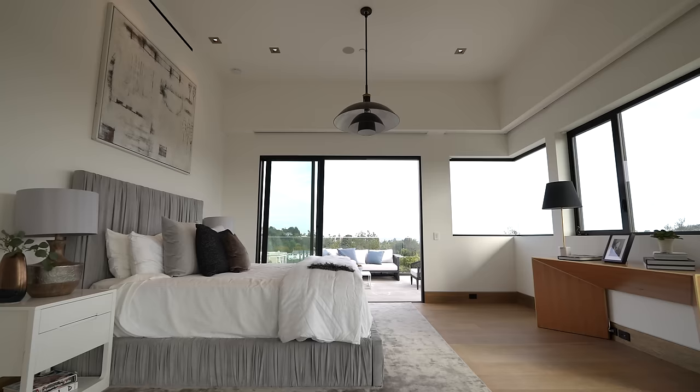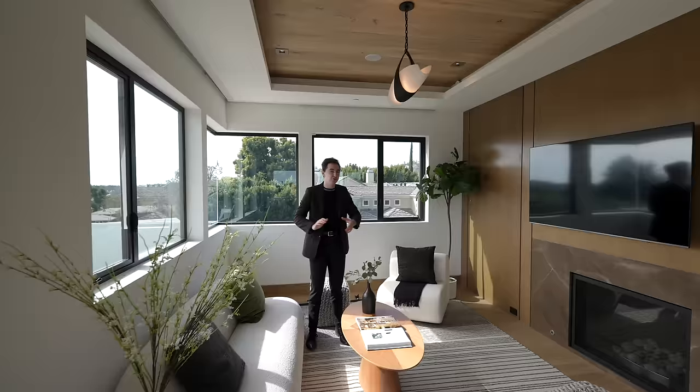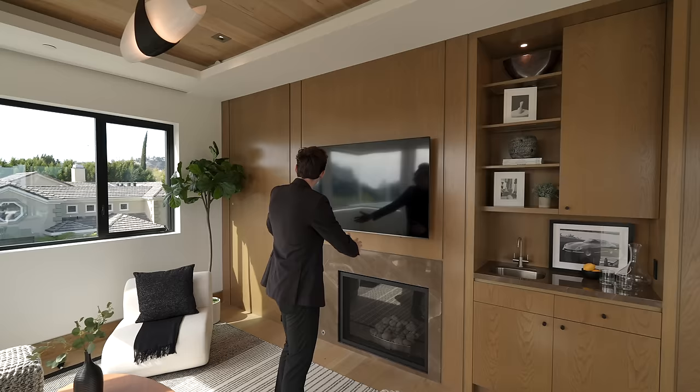You've got the light fixture positioned above, extremely high ceilings with the skylights over there in that hallway. Over here, you've got your seating area, which is nicely sectioned away from the bedroom portion. You get more views of Beverly Hills, all of the foliage in the distance, light fixture above, and we see more of that wooden panel detail up above me here on the ceiling.